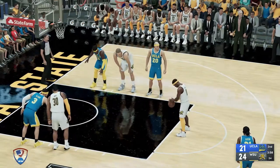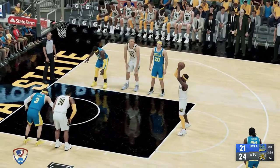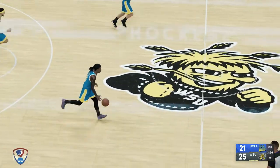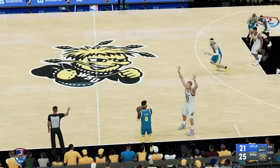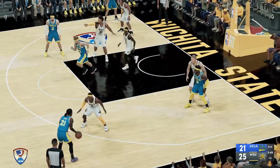Both teams, again, excellent job finding mismatches, making their cuts, and getting to the basket. Free throws made. Wichita State is up 4 with under 4 to go. Quick timeout by UCLA. Back with more action here. UCLA trying to get this back to a tie ball game.